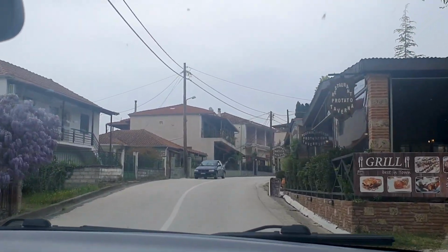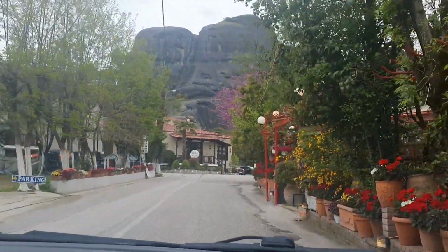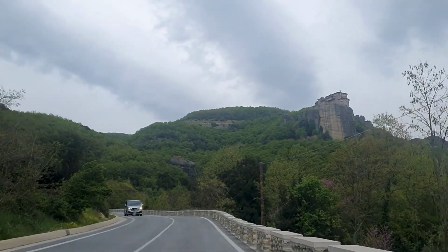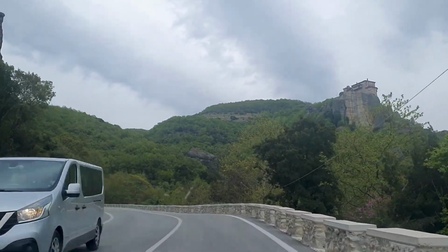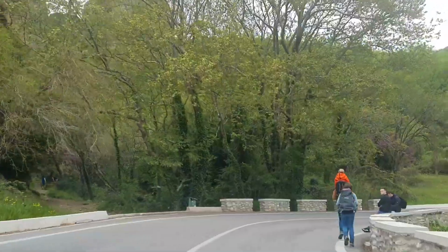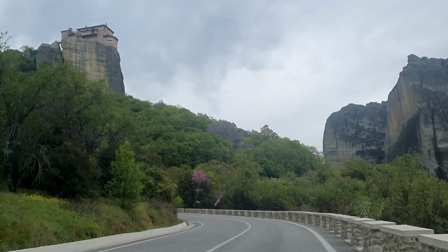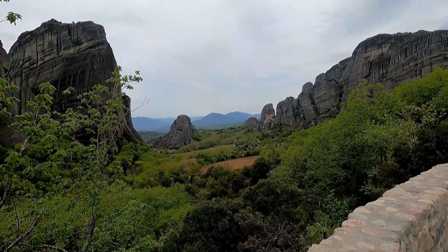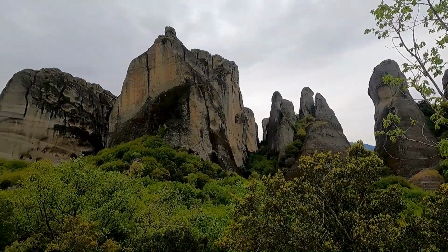Driving past some beautiful village houses and taverns, and then we started moving uphill and immediately noticed the monasteries perched atop the rocky cliffs. We were astounded by these massive rocks formed about 60 million years ago, shaped by wind, rain, and other natural phenomena.